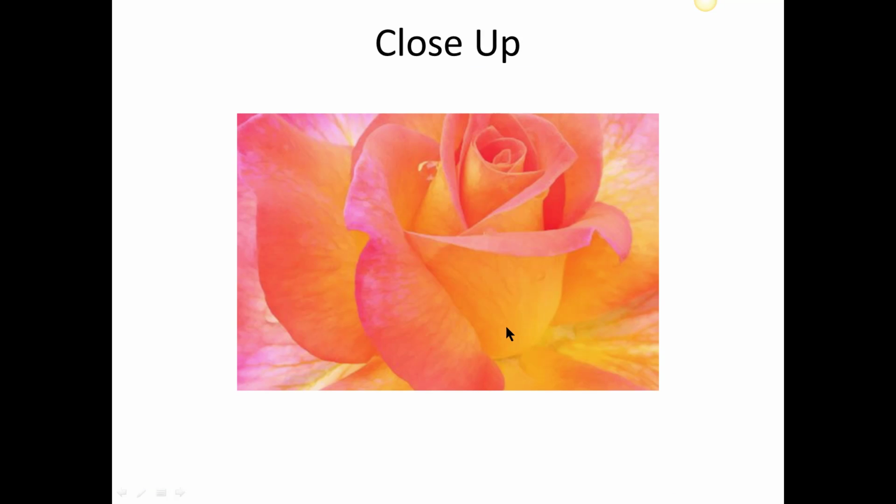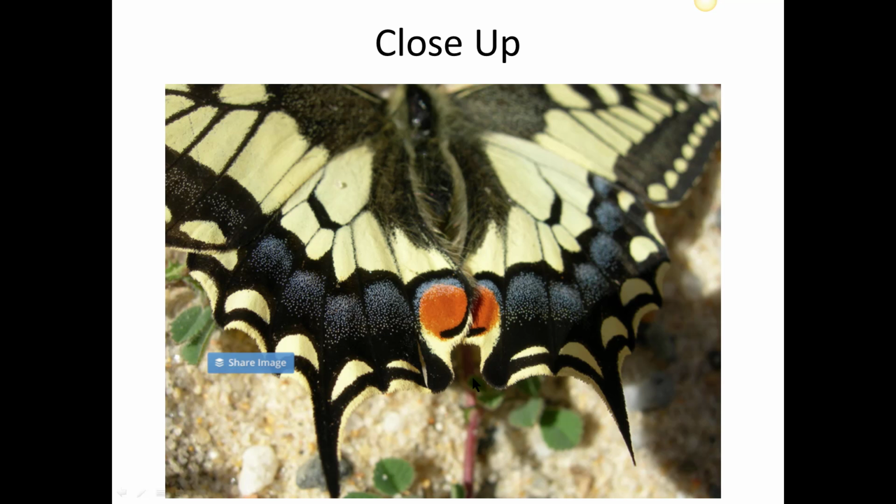Close-ups. Close-ups need to be close up. And this is a close-up of a rose. It's rather light in overall tone, but it's got a lot of richness of color. It's very interesting. This is a butterfly, a swallowtail butterfly of some type.